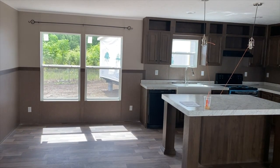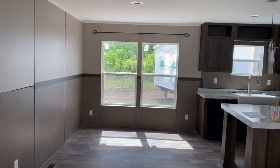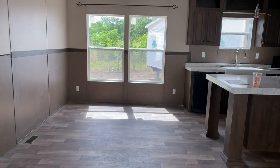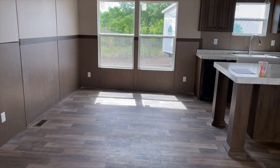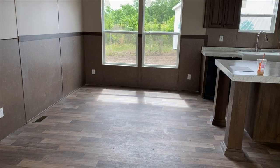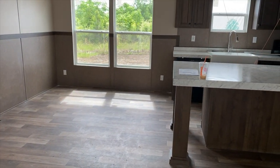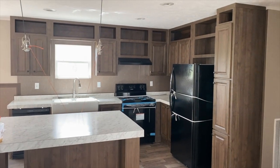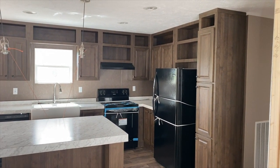Now around here, you have your dining room and kitchen. This is the dining room area. Space for a nice size dining room table. There's always ample space in these houses for your dining room, and that's one of the things I appreciate.